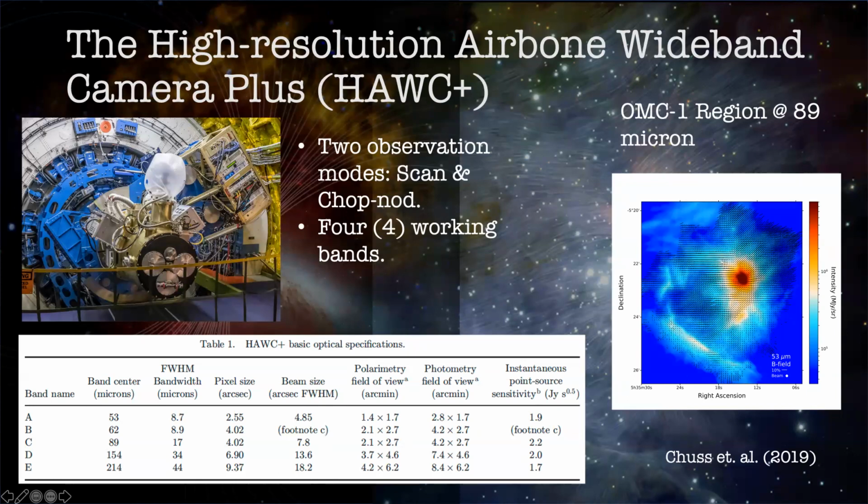HAWC Plus works in 2 observation modes: a scan mode and a chop mode. The most traditionally used to observe polarization data is the chop mode. However, SOFIA has started offering the scan mode for polarization as well, which increases the efficiency and reduces the observation time for any target, which is fantastic. Just to give you an example, this map corresponds to the polarization observations at 53 micron, my bad, here I'm saying 89.